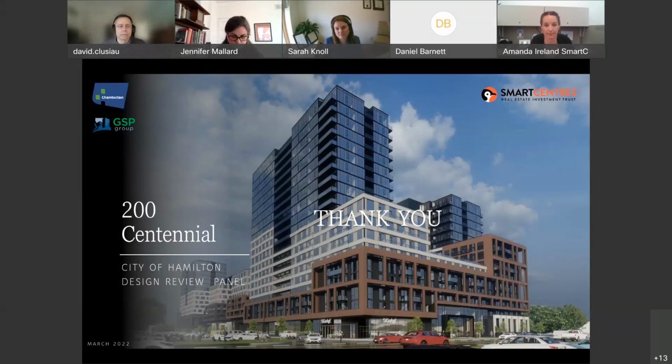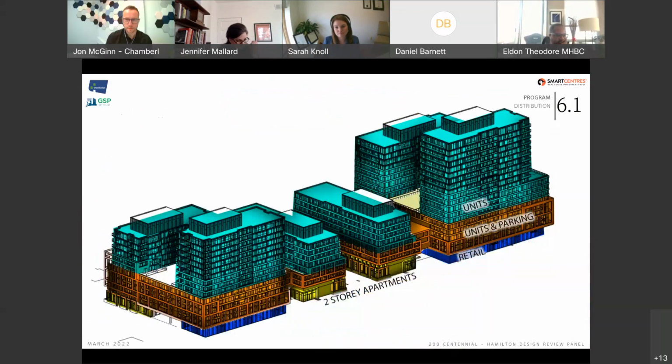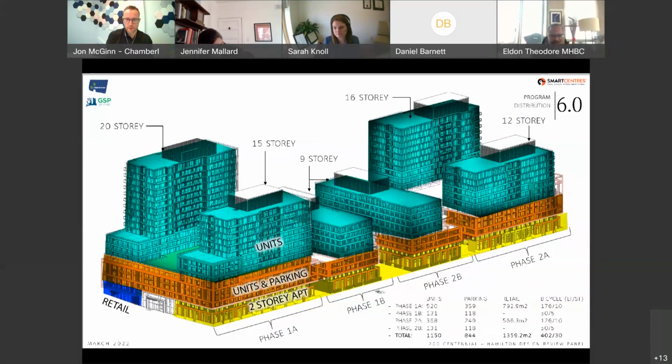Eldon. Thanks, David. Just two questions of clarity, and perhaps I missed this in the presentation. Could you confirm how many bicycle parking spaces are being provided? The slides here. So 402 long-term and 30 short-term.